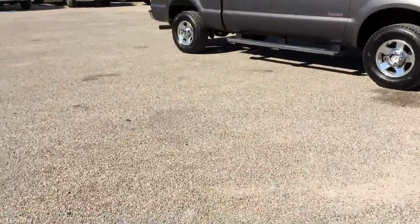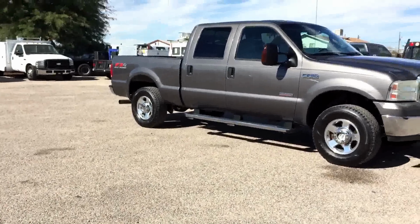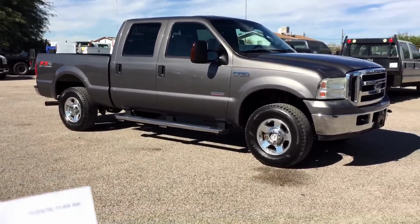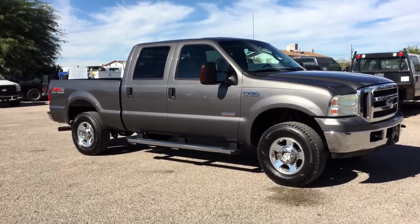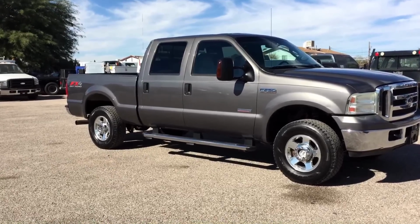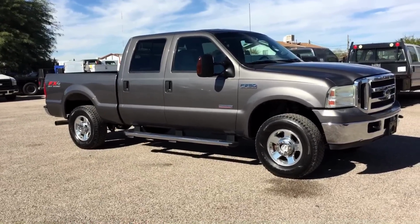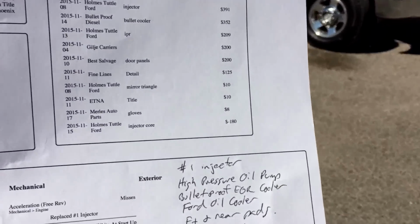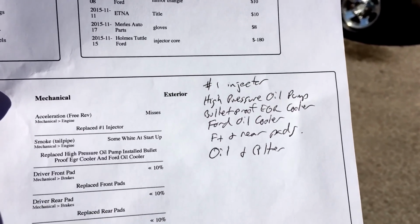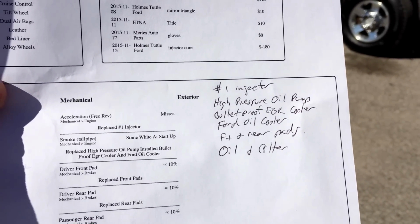We brought it in. We do an inspection. Very long inspection, 2 hours or so, and this is what we came up with. First of all, the number one injector was not operating correctly, so we got one of those. It has slightly lower compression, hardly a difference between the first cylinder and the rest. Number one has a little bit lower compression than the rest, but we still like this truck enough to spend some money on it by upgrading it to the bulletproof EGR cooler. It also got a new high pressure oil pump and a new Ford oil cooler. Obviously that comes with new Rotella oil and filter. It also got front and rear brake pads.